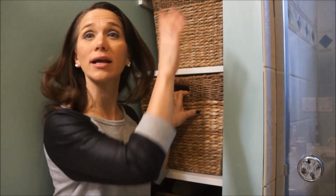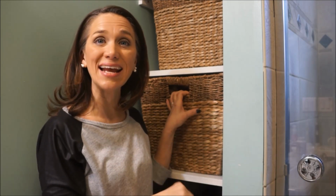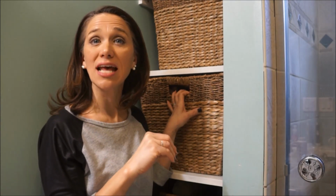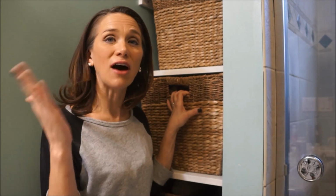And we're going to go ahead and organize our bath towels, our extra linens for our bedding, our hand towels, washcloths, and bath towels, along with toiletries and paper items. So follow along with me.